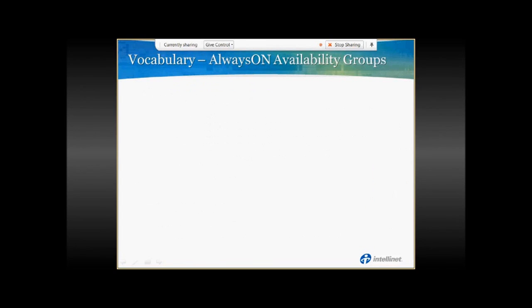All right, let's talk about availability groups. Again, before we talk about something, we need to talk about the vocabulary. What are the new terms? Microsoft always comes up with new terms for new technologies. We have 3 terms that we need to understand here.